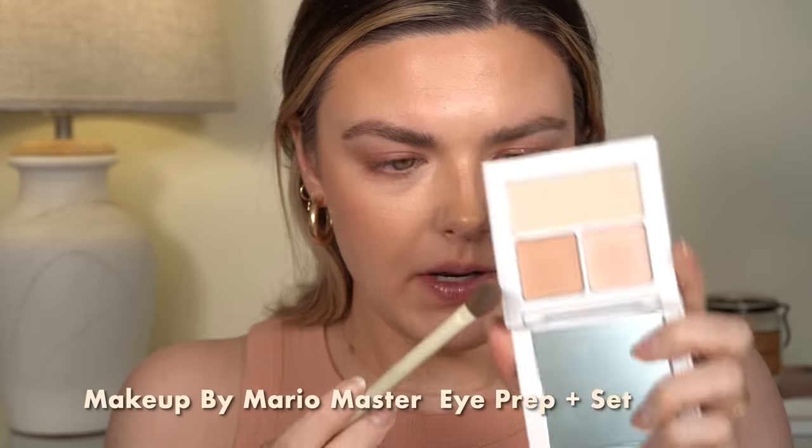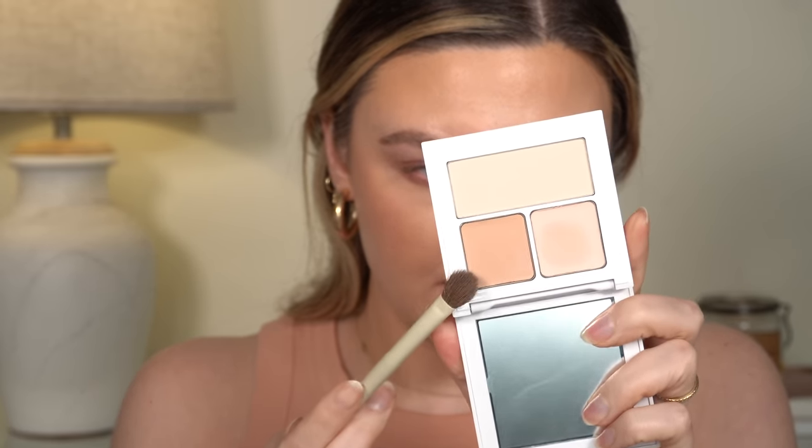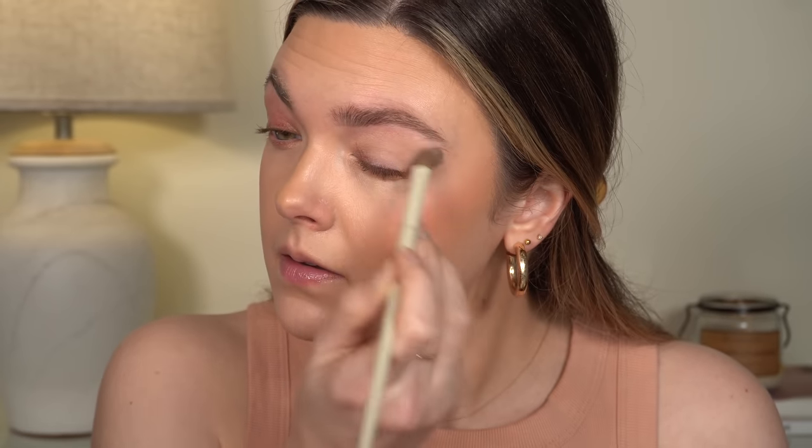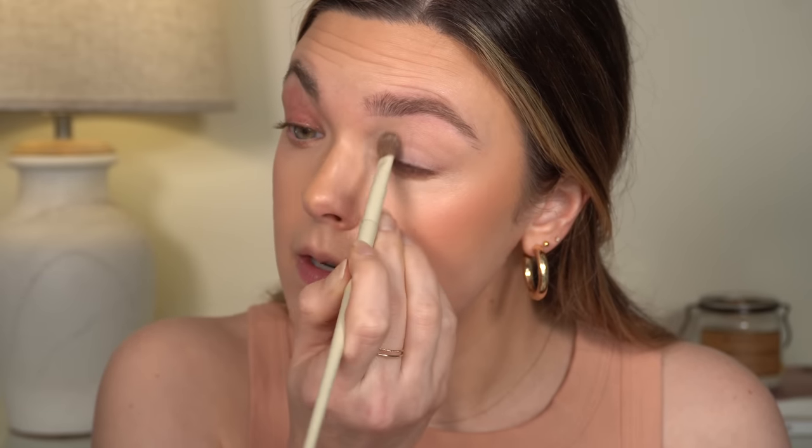Done with the brows, and I'm gonna go into this Mario Master Eye Prep and Set. So I'm gonna mainly use this darker shade right here. You kind of have to warm this up with your finger first and then apply it. But I'm just gonna do a really light layer of this first.